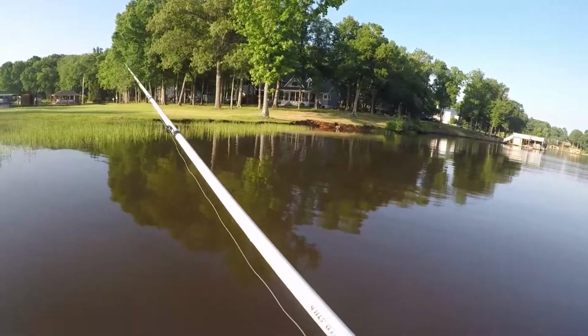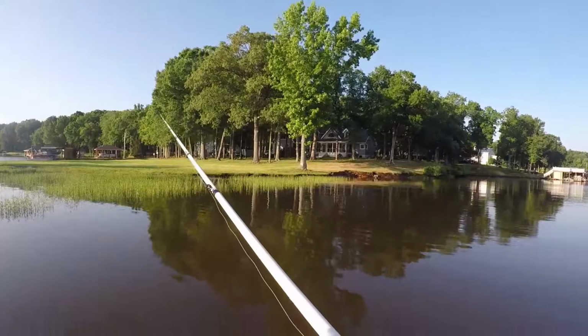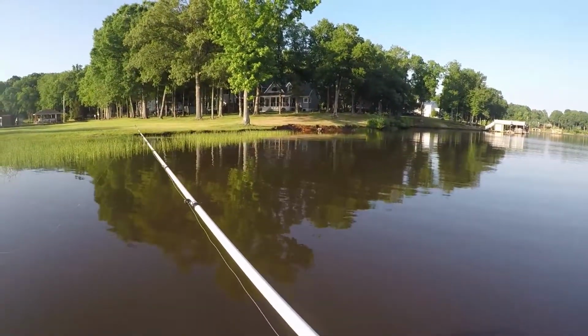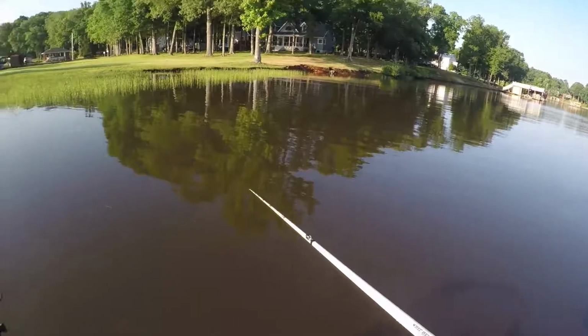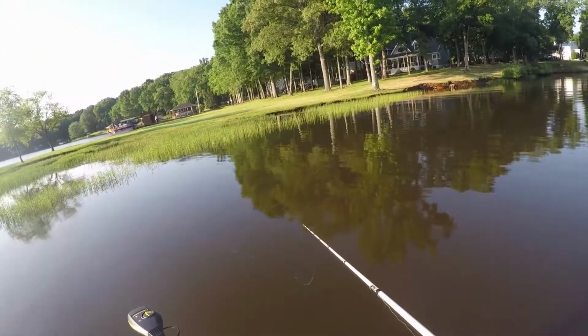And I don't know if it's the water temperature dropping like that that's affecting the bigger fish. It seems like the small fish don't get affected as much by temperature drops and water color changes as the big fish, I reckon. It seems like these big fish get tough to catch sometimes. But we're going to try to catch one. Y'all hang with us.